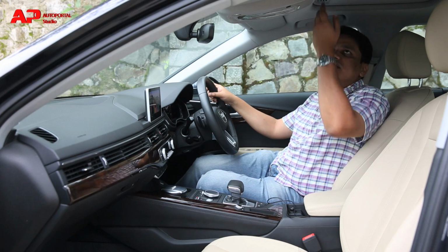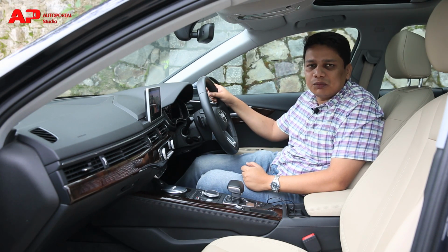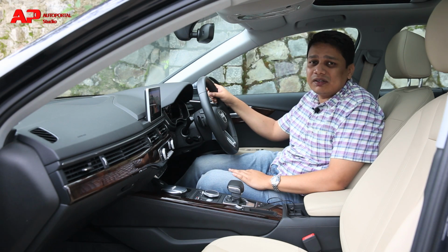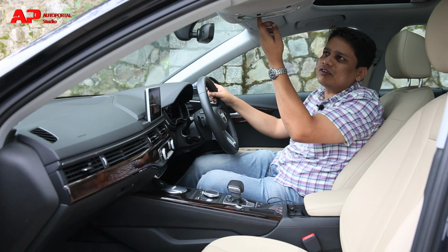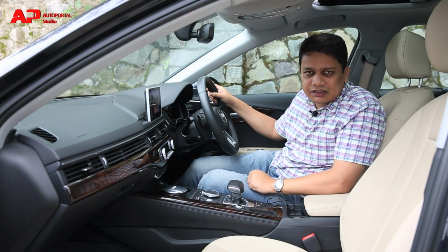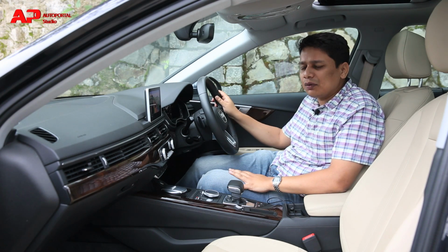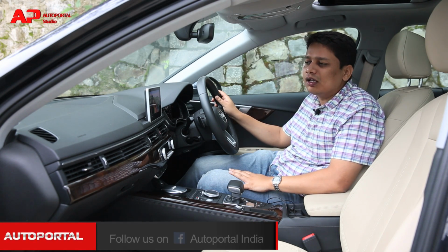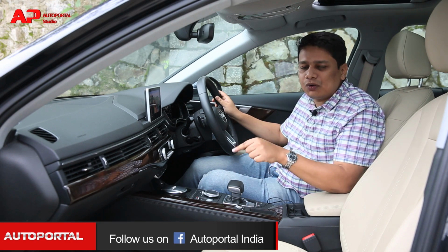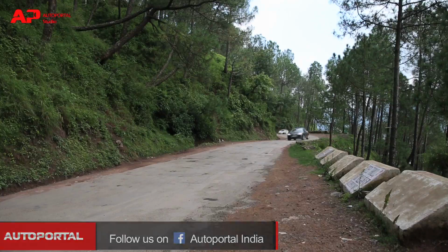Well, what's more, you also get a sunroof if you are someone who really does enjoy those nice and sunny mornings in Delhi. Well, it's not really sunny in Delhi right now, it is raining, but of course you do get a sunroof, and it really does add to a sense of airiness and roominess of the cabin. So really one of the better cabins in this segment, and I will stretch out my neck and say in terms of overall perceived quality levels, it is the Audi which simply outshines all its other rivals.